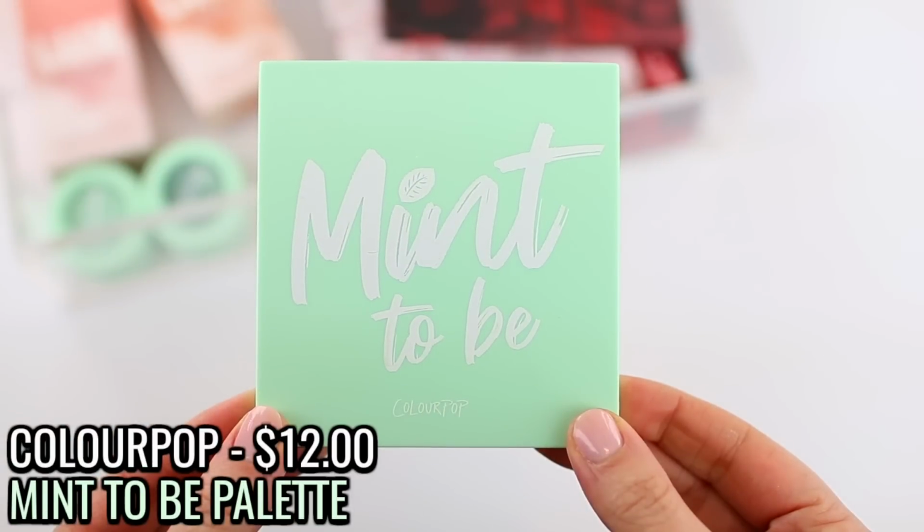I just wanted to touch on the Colourpop Meant to Be palette. I did do an entire review on this palette, including a look. So if you want to check that out, I'll link it below, but I figured since I was kind of doing a review roundup, I would just kind of mention it in today's video. So this is the newest addition to their monochromatic palette series. It is a pastel palette, so it's a really pretty mint themed palette. It comes with 9 shadows for $12.